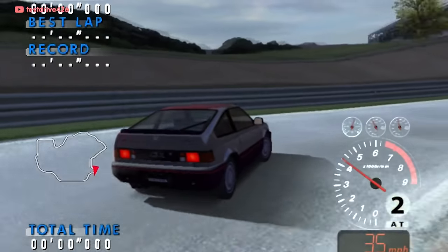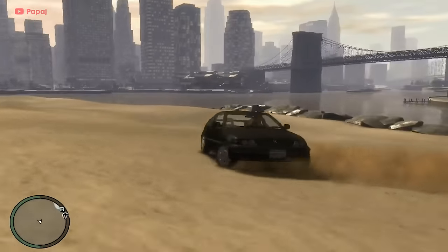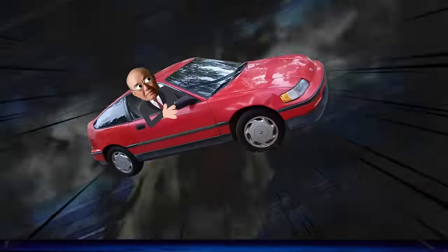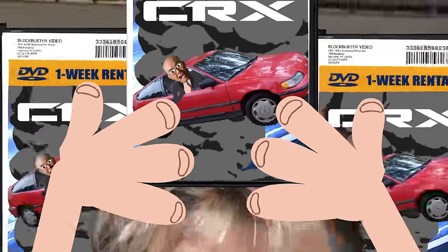Long after it was gone, the CRX appeared in tons of video games, from Sega GT and Need for Speed to Gran Turismo and Grand Theft Auto. The CRX is like a movie that did, you know, decent at the box office, but gained a huge cult following once it went to video.